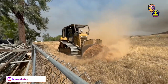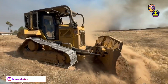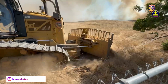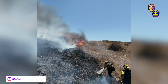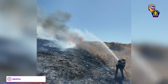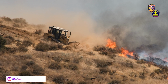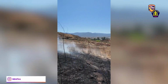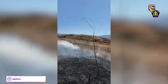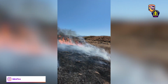At 8 p.m., firefighters were able to stop the forward spread of the fire and gain 25% containment, but continued to work through the night to extinguish the fire, and the evacuation orders were reduced to evacuation warnings. As of 11 a.m. on Monday, July 22nd, the fire had burned 1,609 acres and was 65% contained, enabling evacuation warnings to be lifted and Cajalco Road to be reopened. As of this filming, the fire is 98% contained while crews continue to work on suppression repair.